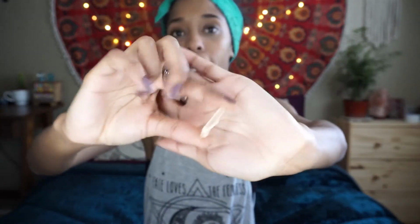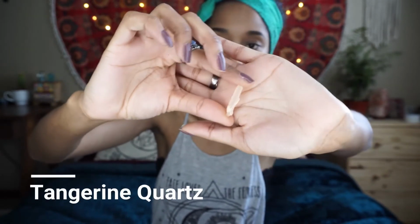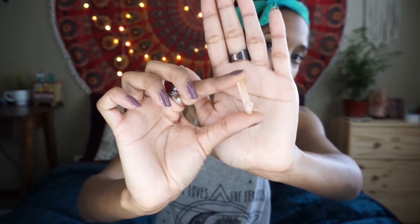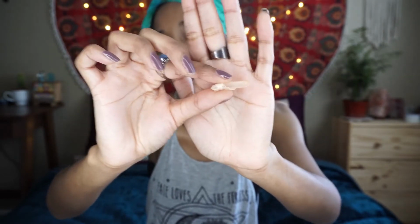This is what that one looks like. It's clear. It does have a little bit of an orange tinge to it, but for the most part it's just clear. It almost looked like clear crystal quartz with a slight tinge of orange to it. Maybe this will help if you guys can see it up against my hand. I think it's so cool. What do you guys think?